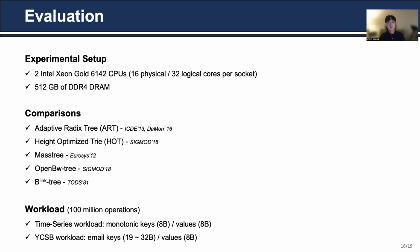Now we evaluate B-Link cache against today's representative main memory index designs, including ART, HOT, Masstree, OpenBw-Tree, and in-memory version of B-Link tree. All the experiments were conducted on a machine that has two Intel Xeon Gold CPUs with 512 gigabytes of DRAM. We evaluate the indexes under two different workloads. We use time series workloads to test the scalability under monotonic keys, and we also use YCSB workload to demonstrate that B-Link cache is not limited only to supporting the time series workloads, but is also expanding its functionalities to various workloads.